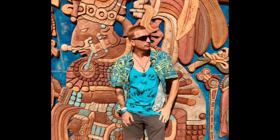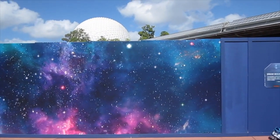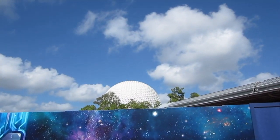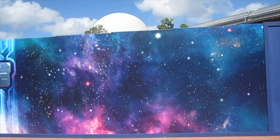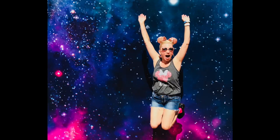And bam, there I am. Where the Guardians of the Galaxy new ride is going to be is the Galaxy Wall. So you'll see Spaceship Earth right behind it, and we'll take a picture of Donna doing the Galaxy Wall right here. Bam! And she did manage to jump.